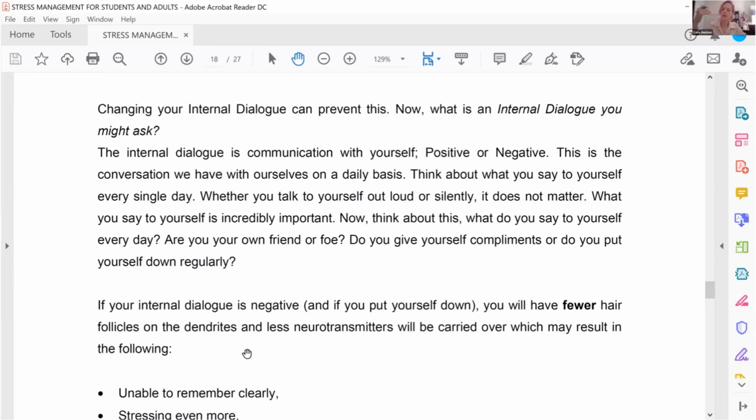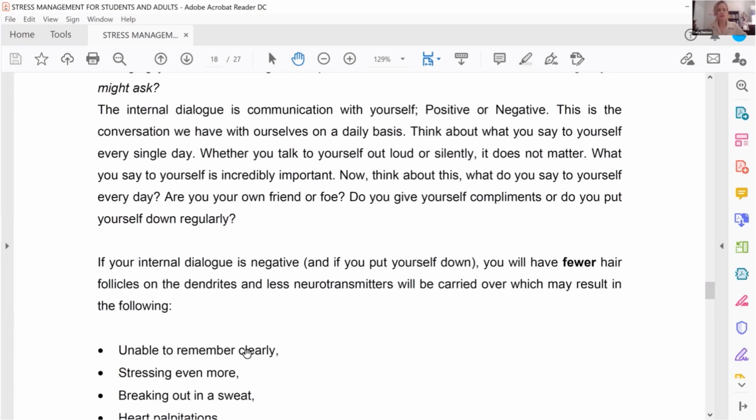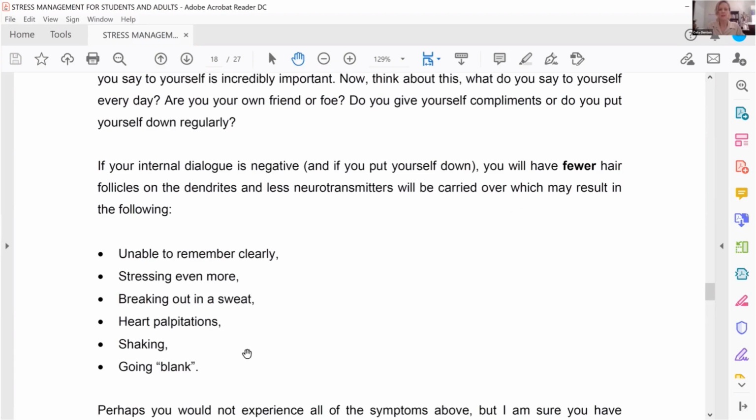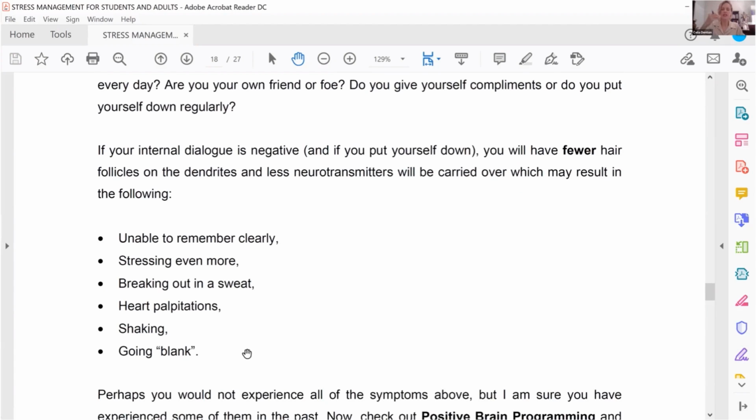So think about what you say to yourself every single day. Whether you talk to yourself out loud or silently, it doesn't matter. What you say to yourself is incredibly important. So now think about this. What do you say to yourself every day? Are you your own friend or foe? The big thing is that whatever you say to yourself actually has a physiological impact on your actual body. It is so subtle. We sometimes think it's not so important. It makes a massive difference.